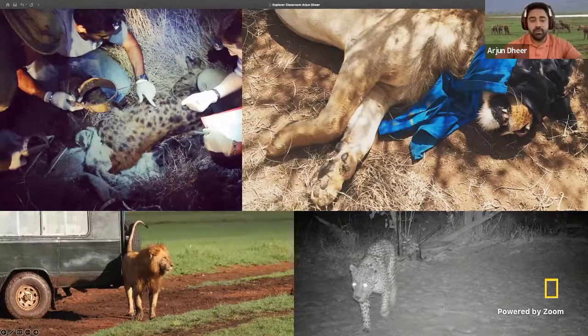And then the black and white picture at the bottom left shows a leopard, a type of wild cat. And I got that picture on what's called a camera trap, which is a camera that I can put in the forest, in the bush, wherever, outdoors. And it actually senses, it's really amazing, when an animal is passing by, and then it takes a picture of them for me. And I can be asleep and it'll be taking pictures and doing my research for me, so I can just relax. And that way I can understand where the animals are, what they're doing, and how many of them live in a particular area.